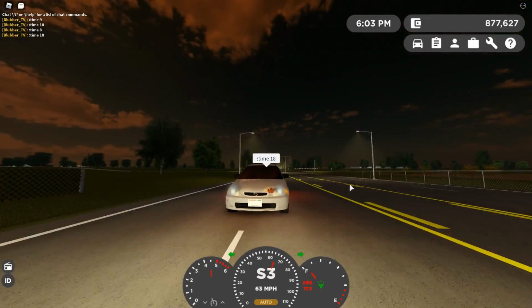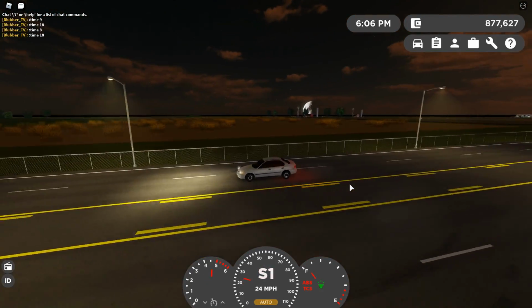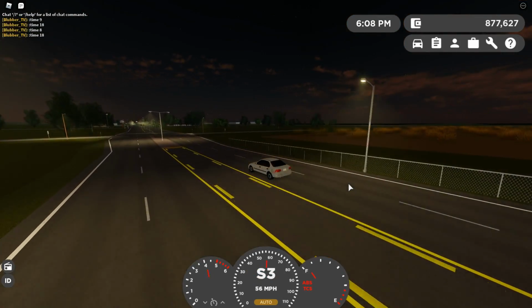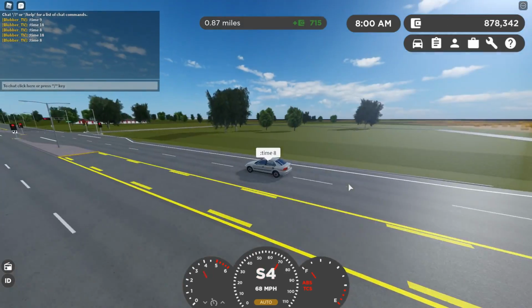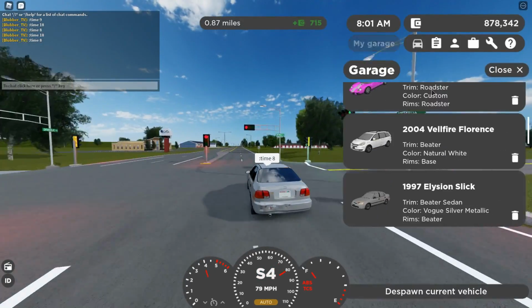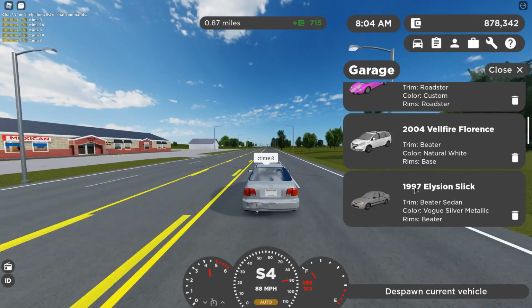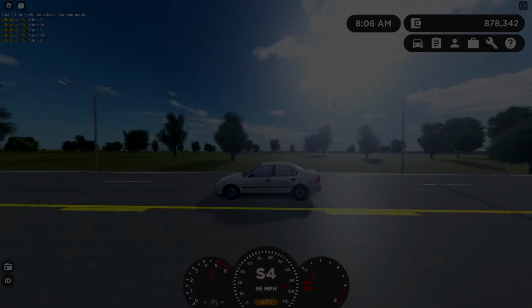Blinkers with headlights, of course. This car just straight up reminds me of Need for Speed Underground 2. Honda Civics in general just remind me of that game. Really good game, by the way. And yeah, I forgot to say the in-game name of it. The 1997 Elysian Slick. And let's move on to our next speeder car.